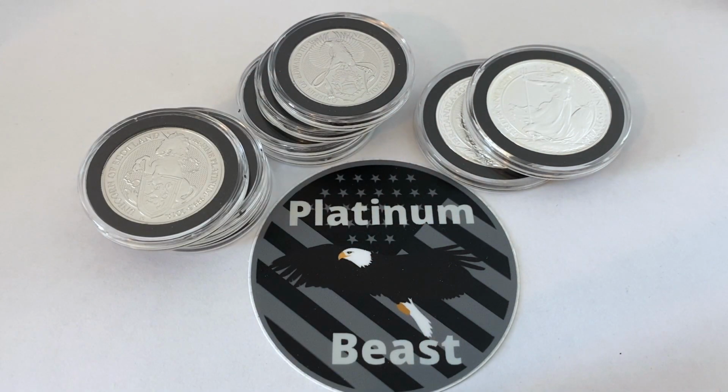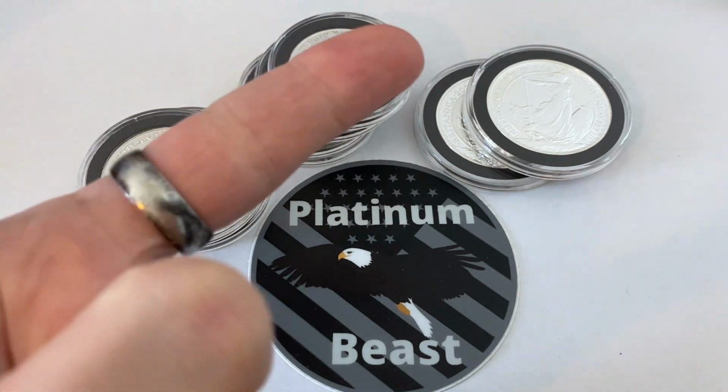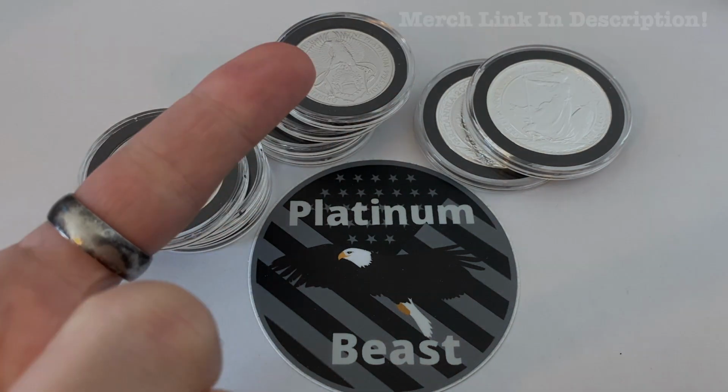Today we're going to be talking about how the Royal Mint is really starting to make a name for itself. I'm going to explain what I mean by that in just a minute, so without further ado, let's get into it.